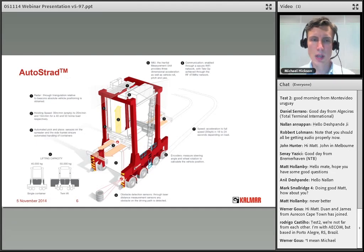Firstly, point number one, the radar. The radar is the primary navigation sensor on the AutoStrad. It functions by measuring range and orientation to completely passive beacons that are mounted around the perimeter of the AutoStrad container terminal. It's important to note that no GPS is used on the AutoStrad.